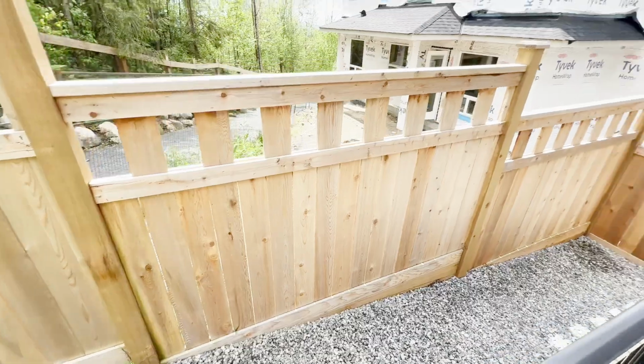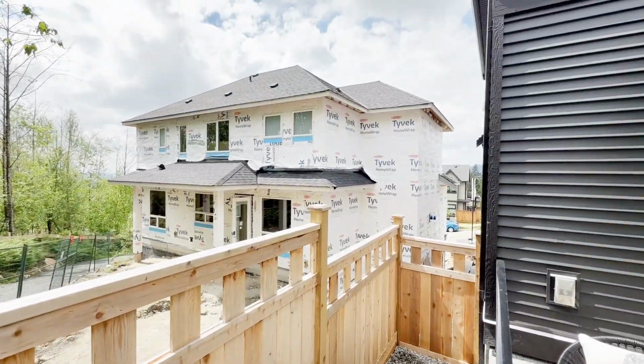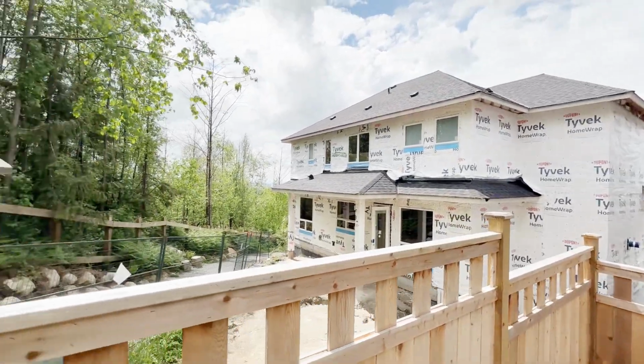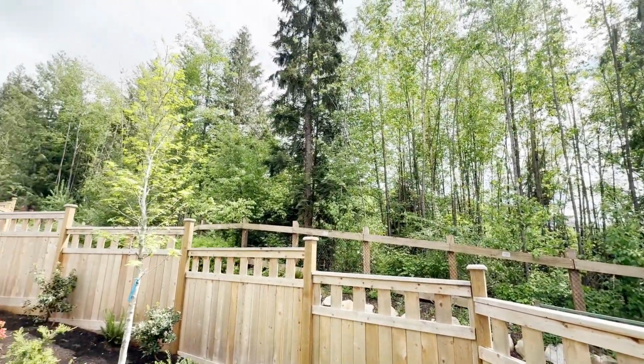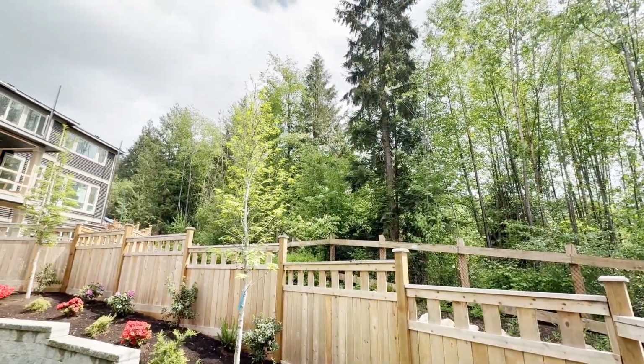Come on here to the side and I'll show you your neighbor who's actually still under construction right now. And then behind you, backed up, you've got a lot of greenery, a lot of trees. So in a way you are in a private, protected area.